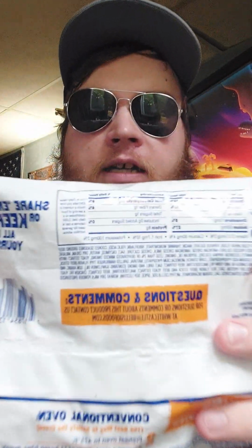So let's see what the nutritional facts on both of these products are before we eat them. Nutrition facts: calories 160 for the Chick-fil-A sauce, and then the White Castle calories 220. And that's all the nutritional facts on the back. If you want to pause the screen, I'm not going to read it all.